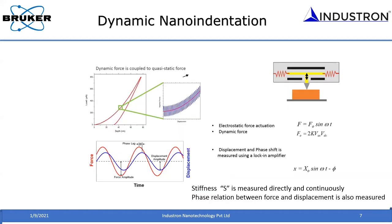Okay, so then what else we can do? We now have a transducer which we can use to apply force and measure the displacement response. Now, can we do something like, for example, can we superimpose a small sinusoidal force and measure the dynamic response of the material? That we can do because we can superimpose a small sinusoidal force on the electrostatic, quasi-static force that you apply. And then you can measure the displacement response using a technique called lock-in detection. It is an instrumentation technique.